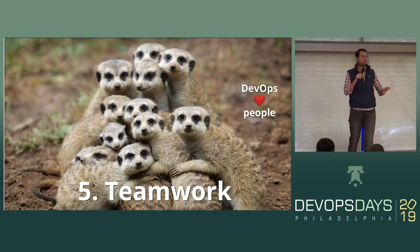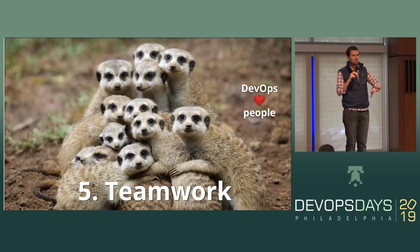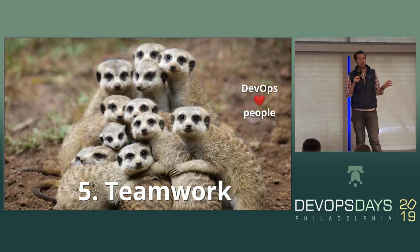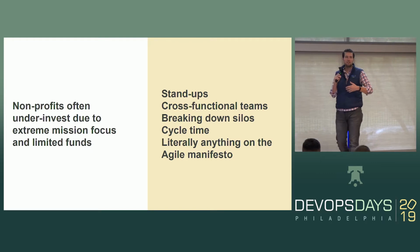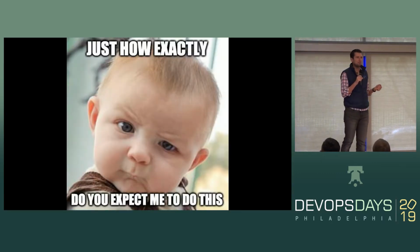The last is teamwork. So DevOps is at the cutting edge of teamwork and collaboration and culture among not just tech, any industry. And a lot of nonprofits are so focused on their mission and helping the world that they often don't have the time or the funds to think through how their team can actually work better together. In DevOps, we have a whole bunch of things that we've developed like Standups, literally anything on the Agile Manifesto you can just pull out and help a nonprofit with.